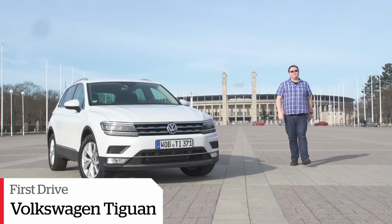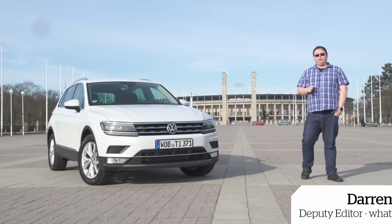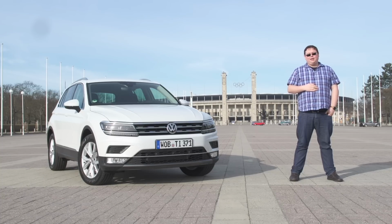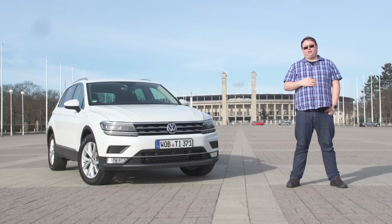Truth be told, there wasn't a lot wrong with the old Volkswagen Tiguan. We were big fans when it was first launched in 2007. It was good to drive, it looked pretty good as well, and it came with a spacious and practical cabin. In more recent times though, the Tiguan's found itself up against an increasing amount of competition.